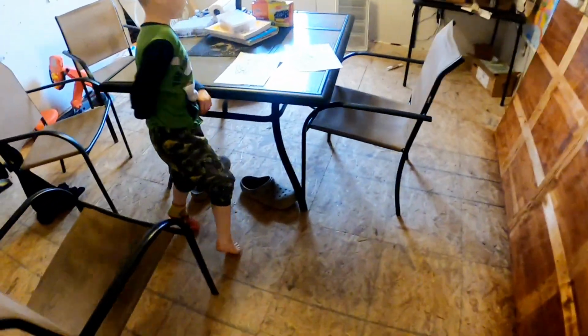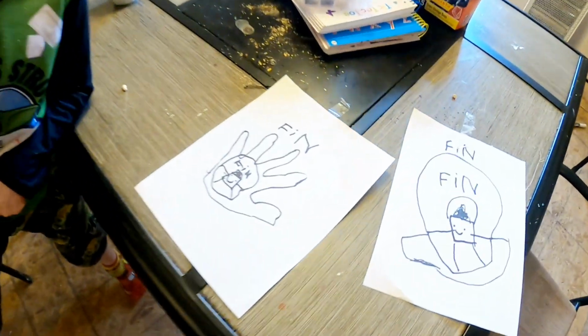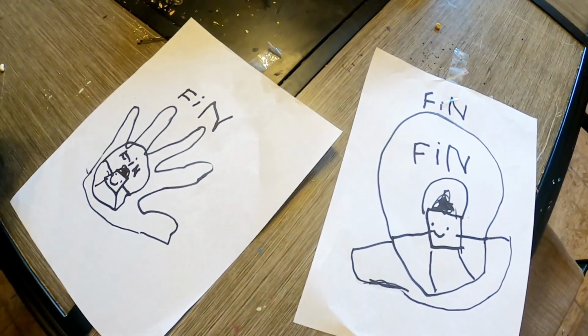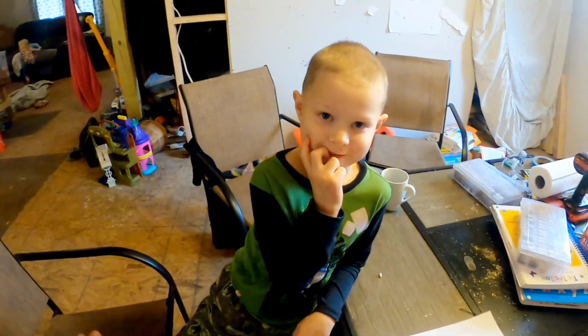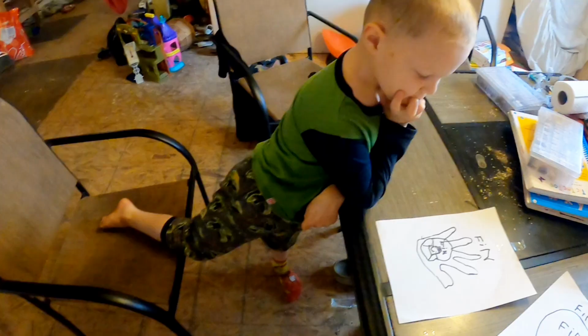I'm gonna show them these pictures. So later. Finley is starting to learn to draw and to write his name.